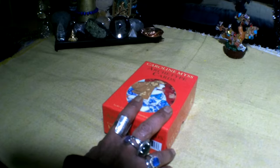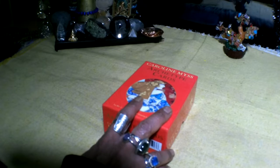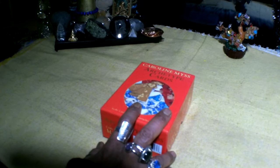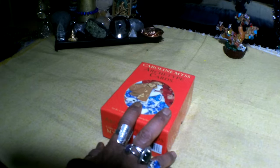This is another episode in my deck walkthrough series that I have been doing, and today I'm going to bring you a deck that's not a tarot deck, it's not an oracle deck either. This is a deck that you can use for self-exploration, and it is the Archetypal Cards by Caroline Myss. A very beautiful deck, and if you're doing a lot of soul searching, if you're on a spiritual journey, this is a really brilliant deck to get, and I highly recommend this deck.